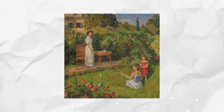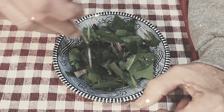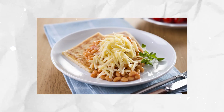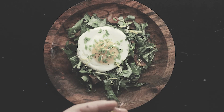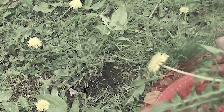It wasn't just about gathering food, it was about knowing the land, reading the seasons, and passing on the quiet wisdom of survival. Dandelion salad became a regular sight on Depression-era tables, offering a much-needed splash of green on plates otherwise ruled by potatoes, beans, and bread. Its peppery bite woke up tired palates and added precious vitamins and minerals to diets worn thin by scarcity. The ingredients were disarmingly simple, yet full of possibility.